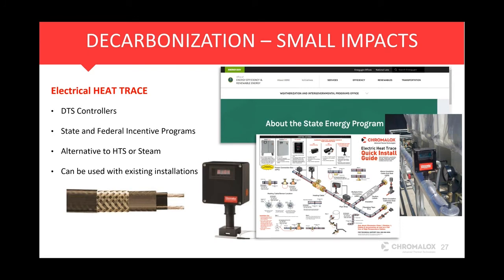So I mentioned earlier about electric heat trace. I also say it's a very, very important application for these chemical facilities. This Chromalox DTS, as we call it, is a digital thermostat. It's a single circuit point of use controller that has been a great hit in decentralizing heat trace from a master control center. It can be installed in all areas as well, and can also be used with existing installation.